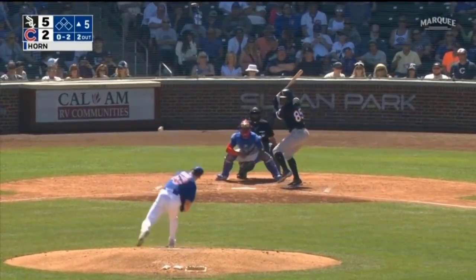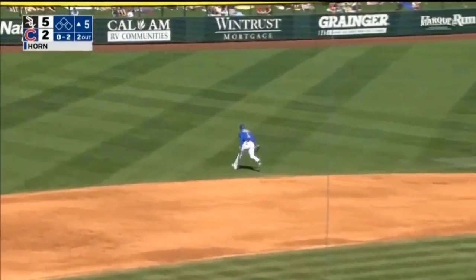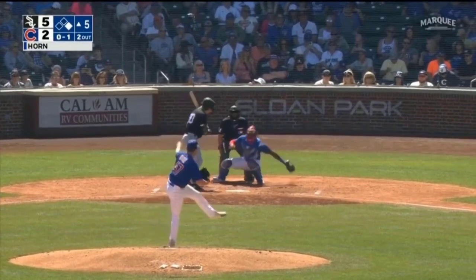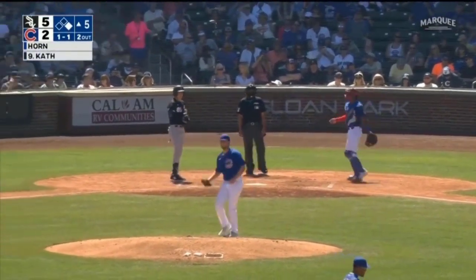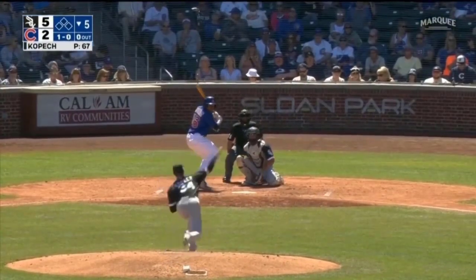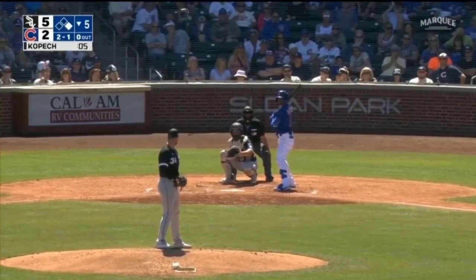We have some. Horn delivers. It's off of Horn's glove and ricochets into left. 0-1. This is outside. Fastball at 93. Count 1-1. And said Bailey Horn was 10,000 early arriving fans. Give me that blanket. I want a picnic blanket. Be great.